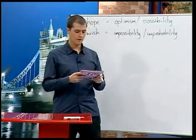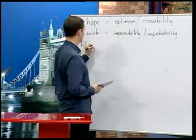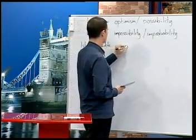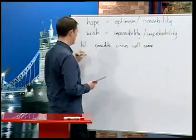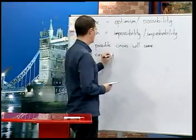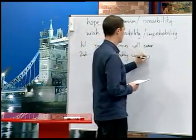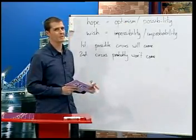In the first sentence, the speaker is optimistic that the circus will come to town. So, possible, circus will come to town. In the second sentence, the speaker wants the circus to come, but it probably won't come. But the speaker really wants the circus to come, but it probably won't.